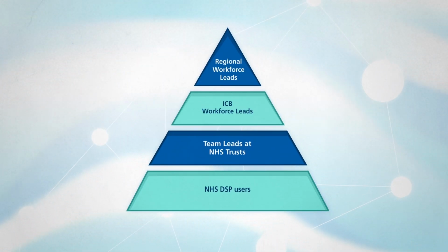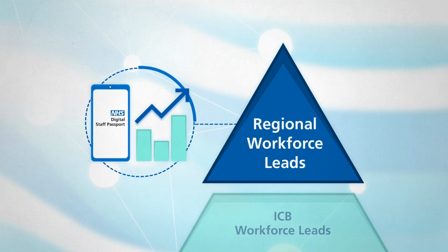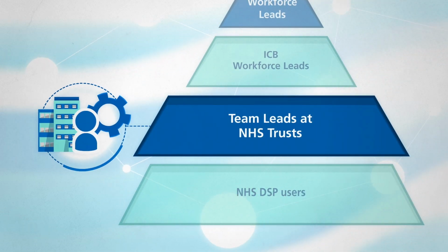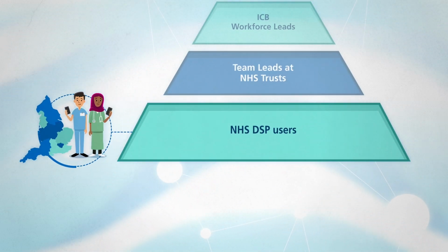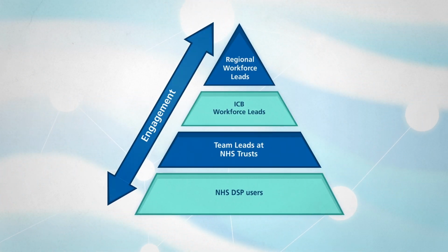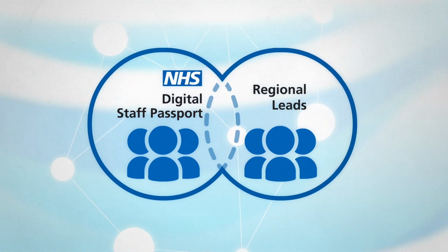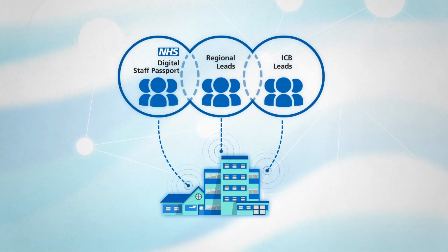Benefits of the system approach are regional visibility of service demand for NHS Digital Staff Passport within and across NHS trusts, a standardised approach to implementation driven by ICB priorities, expert team leads within and across NHS trusts working together, increased value to NHS staff who will be able to access the service within a local area and nationally, and consistent engagement with all key stakeholders supporting service implementation. The NHS Digital Staff Passport team will work closely with regional and ICB workforce leads to identify where the service can be implemented in a system approach.